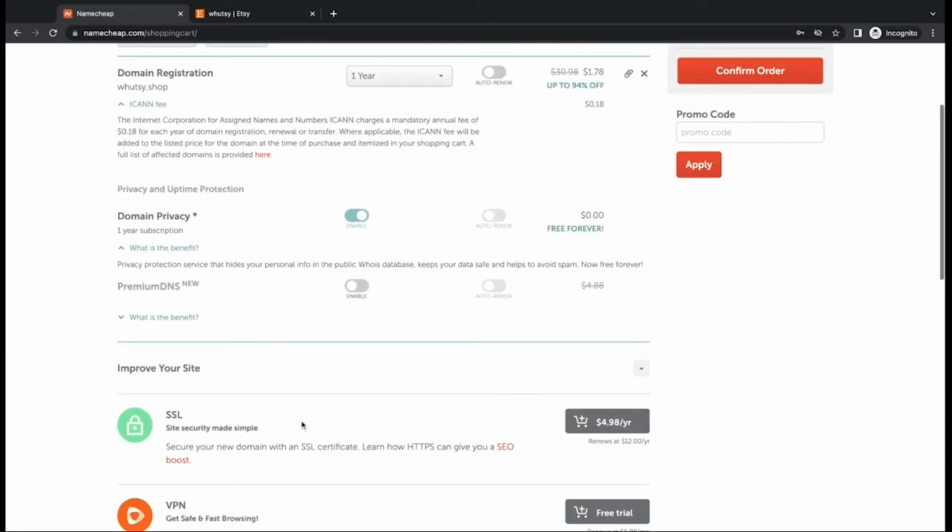The next thing, premium DNS, you do not have to worry about that unless you decide you want to host your own website, then you will do this. And for most of us, if we use Shopify or Wix or BigCommerce or any of these other platforms, they often include that with it because they are hosting your website for you. So you don't have to worry about it. Okay. So no need to pay for that.